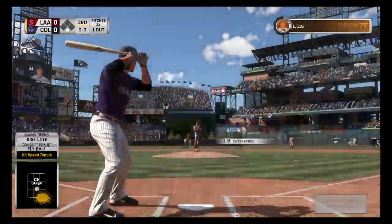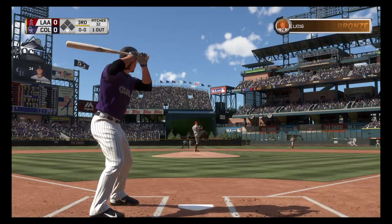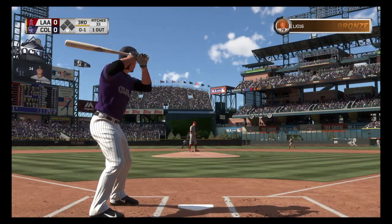Stepping in, Jeff Hoffman. He'll get to take his first cuts here. Into the windup and the pitch. A high fastball is in there. Frozen with a high fastball there. We'll see if they try to climb the ladder even more on the next pitch.